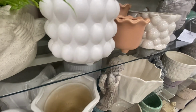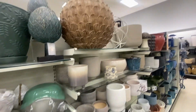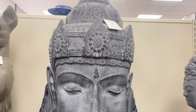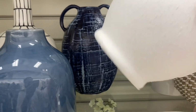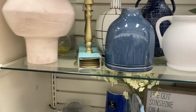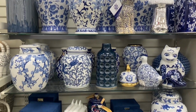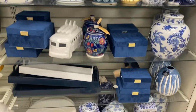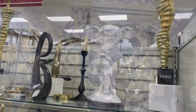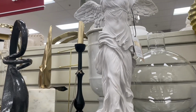The size is good, but actually I'm looking for black because I already have white and beige. They have a ton of selection. And this Buddha statue was $149 because it was pretty big. This was on clearance, but I think the size was a little smaller than I need, but $20 is a really good price. They have really beautiful blue pottery, especially in this season when summer comes, and it's always a good addition to your fireplace mantle or your side table.